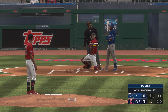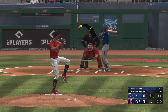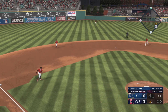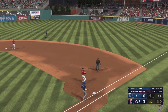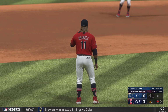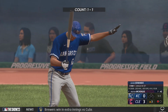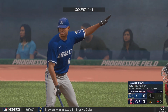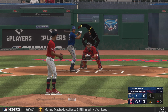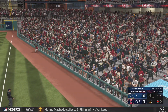Just missed. Bounce to the left side. And one away in the top of the 3rd. Up next for the Royals, the second baseman, Xavier Edwards steps in for the Royals. He's 1 for 1, led off the game with a single. The 1-1 is fouled off.